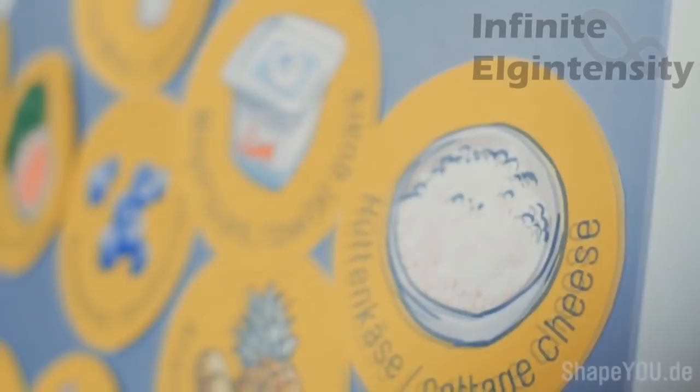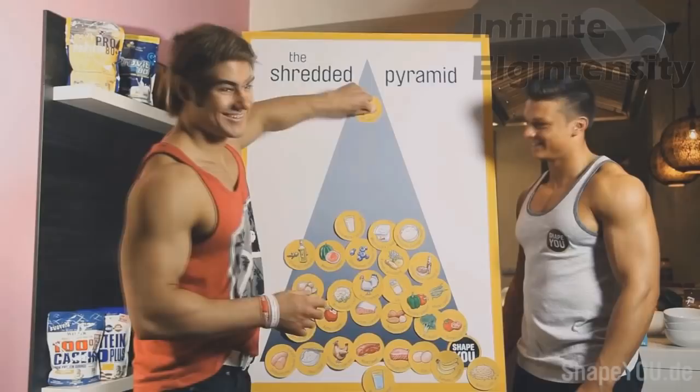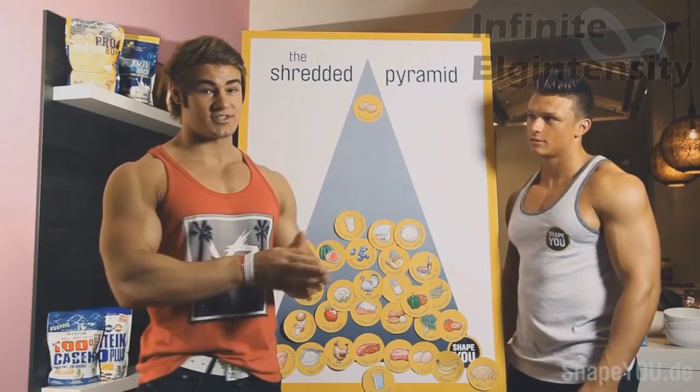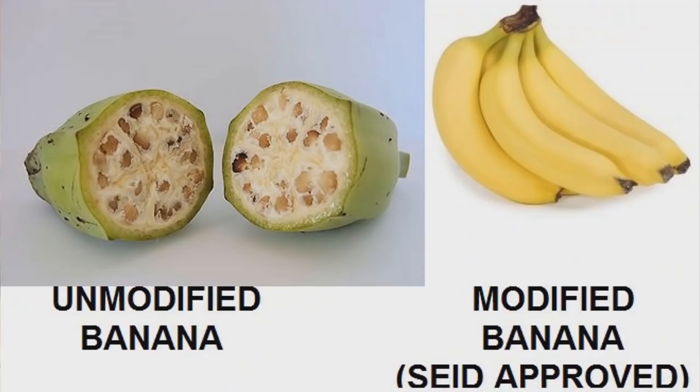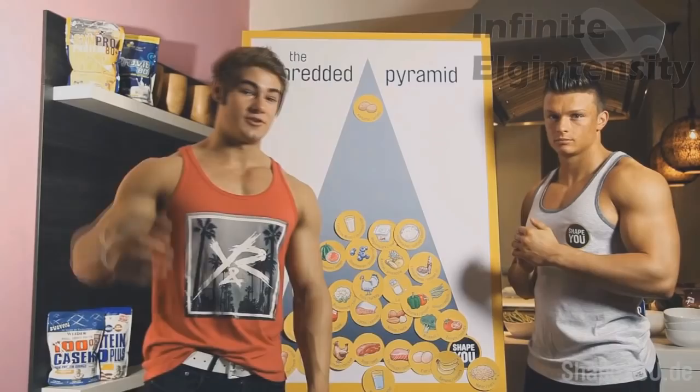Potatoes. Put that boy right up there, away from all the good stuff. Honestly, potatoes aren't very good for you. They are not as packed with nutrients as compared to their brother sweet potatoes. Potatoes are a little bit more genetically modified over time. There's nothing necessarily wrong with genetically modified foods. A lot of the foods we think haven't been modified have been modified, like the banana. So if you're gonna go for a potato, always go for the sweet potato.